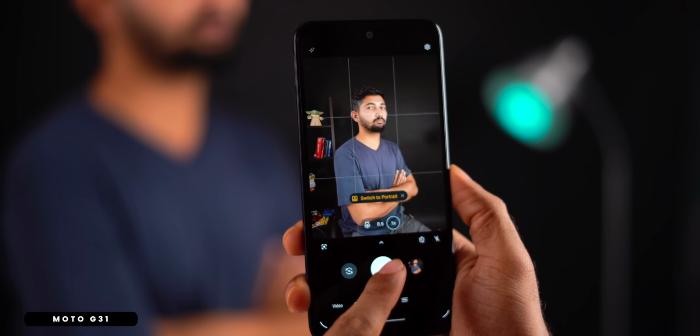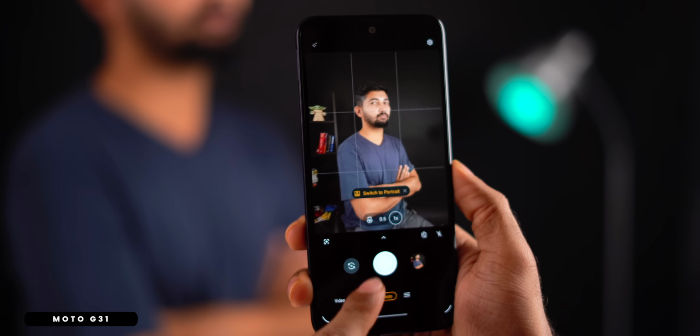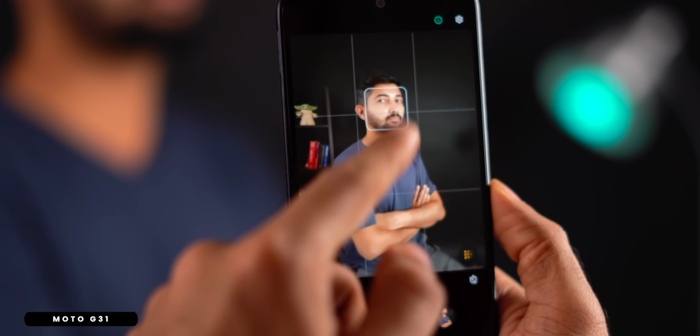Now in normal photo mode, you see it looks good. As soon as I switch to portrait mode, the whole face looks soft and blurred, and if you look at the photo, it's normal. It does it sometimes with the portrait mode photo and sometimes it just doesn't. There's some bug with Moto G31's portrait mode which needs to be fixed with a software update.